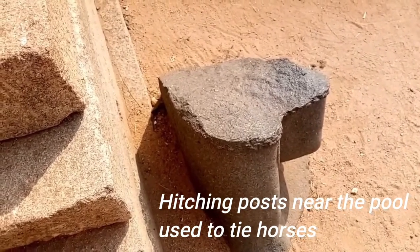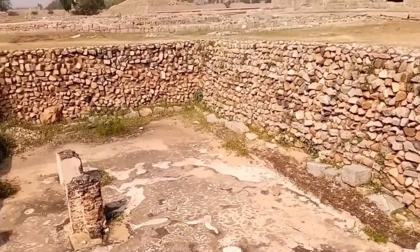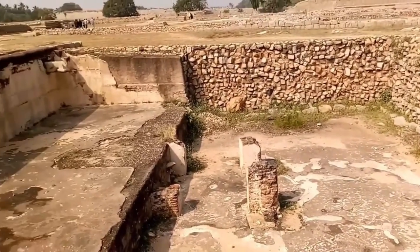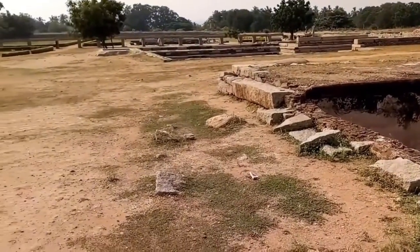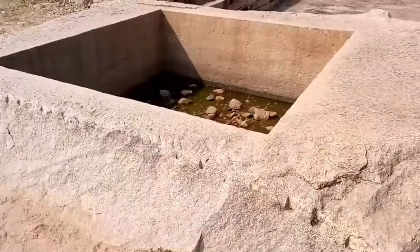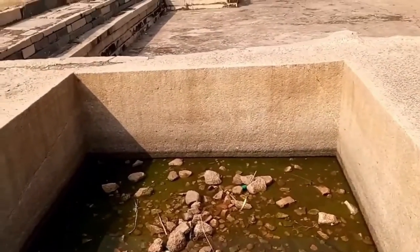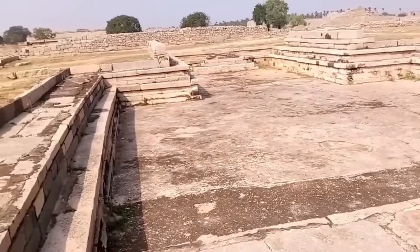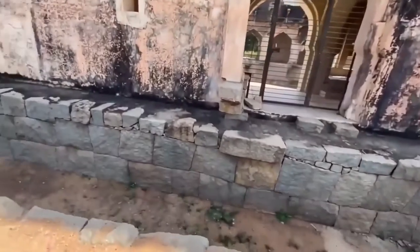In the royal enclosure, it is fed by water from the Kamalapura tank. First, the aqueduct provides water to the huge public tank and then proceeds to feed the step tank. The stone aqueduct then branches off to the north and west directions. It then feeds several other big and small tanks situated in the royal enclosure, including the Queen's Bath and Octagonal Bath.